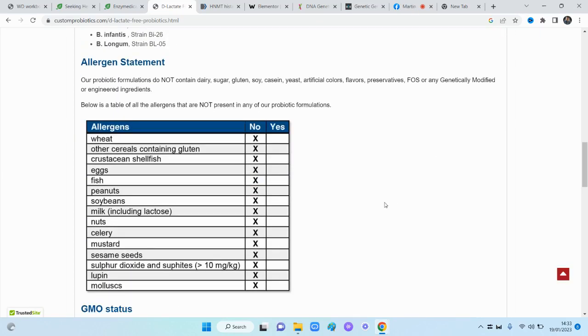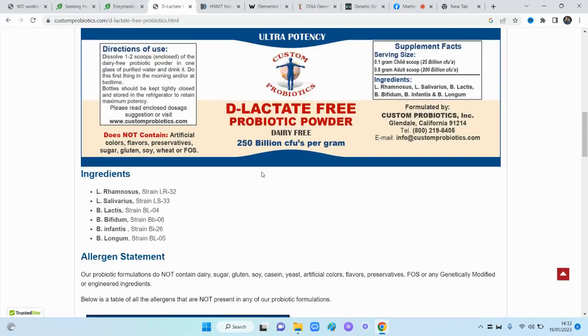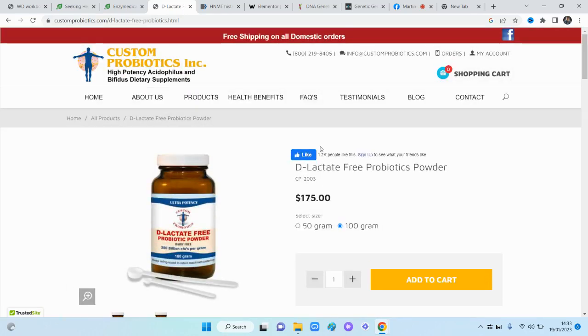There's no fiber. There's no prebiotics. There's nothing. It's like the most clean probiotic that you'll ever find. And that is another reason that I really love them. They're amazing. Awesome probiotics.